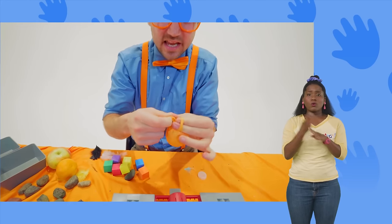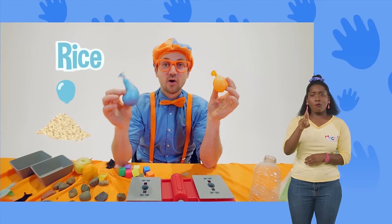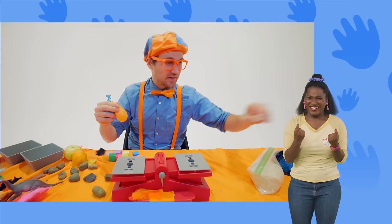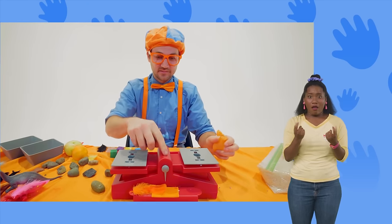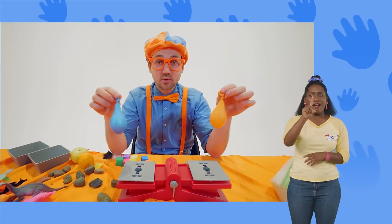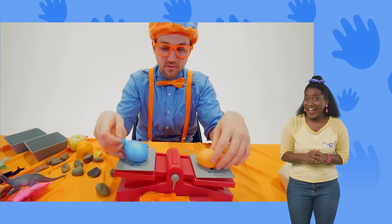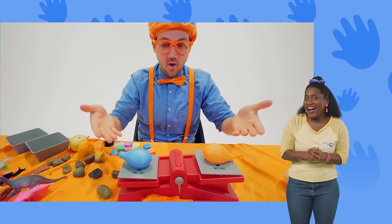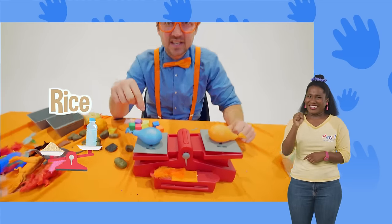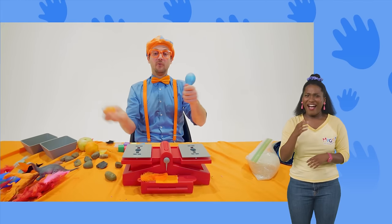Okay, so we use the same amount of volume. 1/4 cup of rice, 1/4 cup of water. Okay, now we get to do the fun part. We get to put it on the scale, and we get to see which one is more dense, which one is heavier. Ready? Yeah, the blue was rice. Whoa, rice is more dense than water.